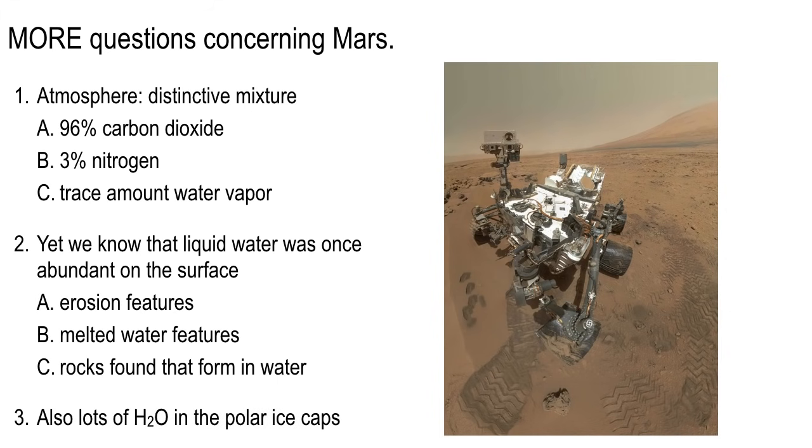There's also lots of H2O in the polar ice caps. Now, most of the polar ice caps are carbon dioxide, CO2, but a lot of water up there too. Mostly CO2, but plenty of water. It's not shy of water. All right.